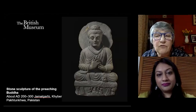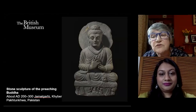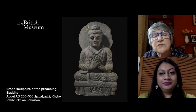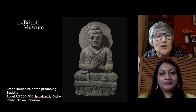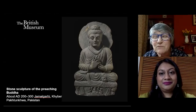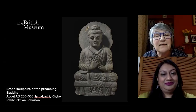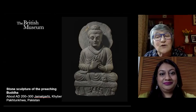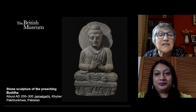The figure is carved from a stone called schist, which is a greenish grey. It has several different minerals in it, including tiny flecks of crystals, which catch the light. An interesting aspect of this sculpture is that the head and the hands are almost life-size, but the rest of the body isn't. Now, I didn't even notice that, and I'm supposed to be looking for all those sorts of details. Someone pointed it out to me, and I think it just doesn't look out of proportion, which is so interesting.